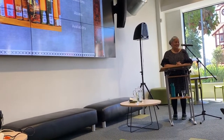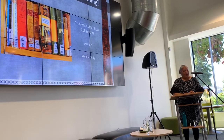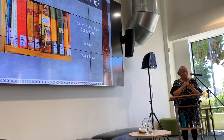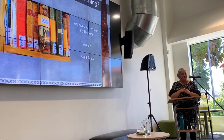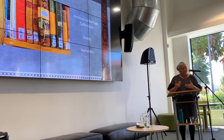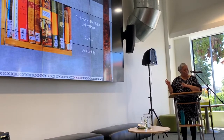Access is a challenge to these collections. First, the archive material you can view the actual record of it. You will be able to view in time on our website via the catalogue. That project is underway at the moment. But to view the original material, you will still have to come into the library via a staff member and use it within the library. So that is a challenge.